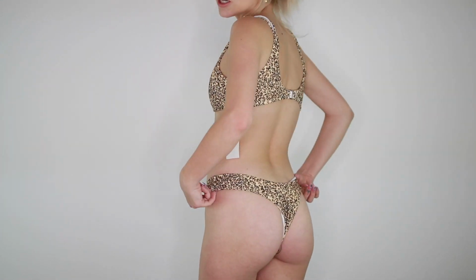However, they are not stretchy at all. This swimsuit is true to size, but it doesn't have any stretch in it. So if you're ordering it as a small and thinking that it might fit as like a small medium, definitely go a size up because there's no stretch in the bottoms at least.